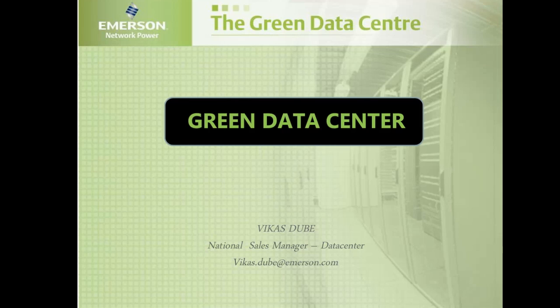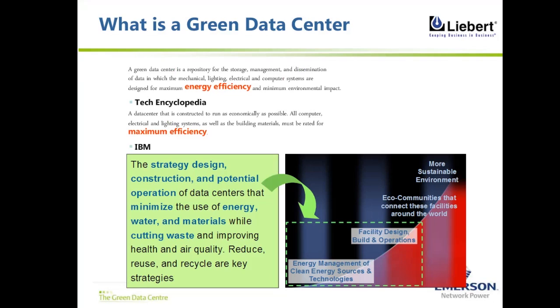We at Emerson Network Power manufacture almost 60 to 70% of the equipment which goes into DC infrastructure. And as a leading manufacturer and turnkey data center builder, we have a few recommendations on green data centers, which we are going to touch upon today. So I will go through some basic information on data center and what is a green data center.